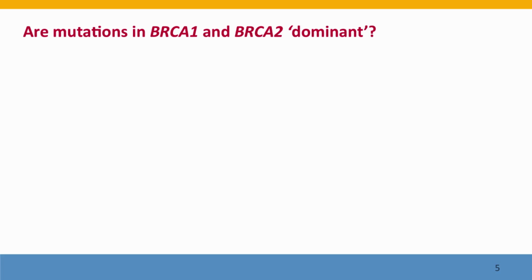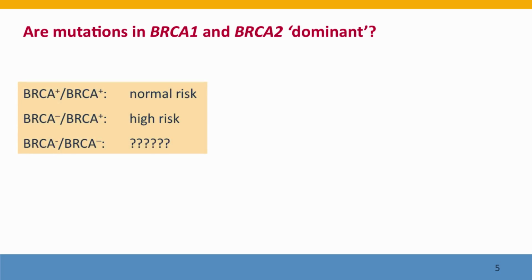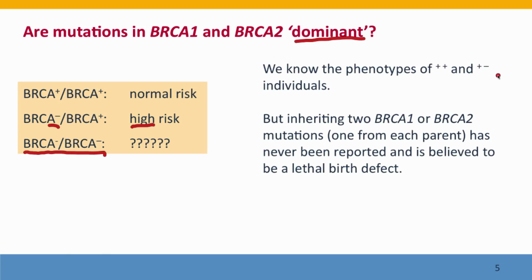Now, people often say that BRCA1 and BRCA2 are dominant genes causing high risk of breast cancer. And they say the same thing about retinoblastoma, that it's a dominant cancer risk gene. But going back to our previous discussion of dominance in Module 3, I want to pull that idea apart. We know that individuals with 2 normal alleles have normal risk, and that individuals with 1 mutant allele have high risk. But before we can really say that the risk is dominant, we would need to know the phenotype of the individuals with 2 defective alleles. And that's a bit of a problem, because in fact, no person has ever been discovered who has 2 defective alleles. It's thought that having 2 defective alleles of the BRCA, either BRCA1 or BRCA2, is a lethal birth defect.